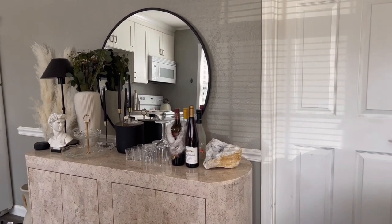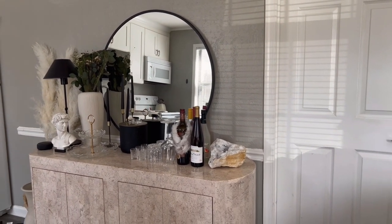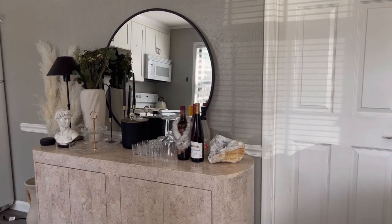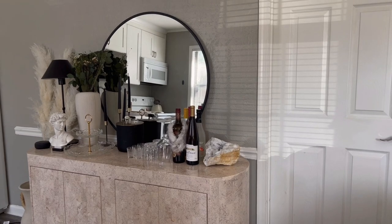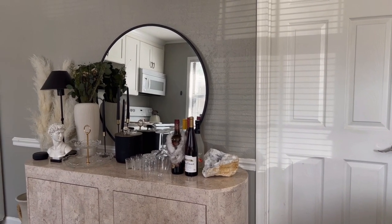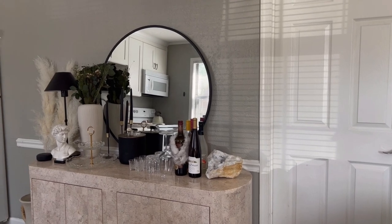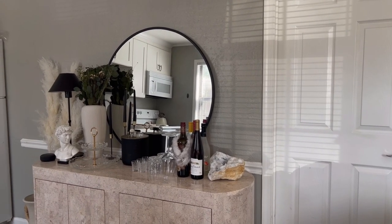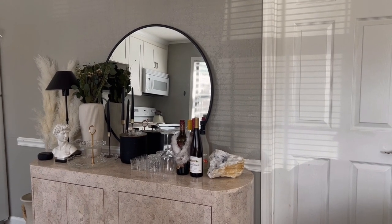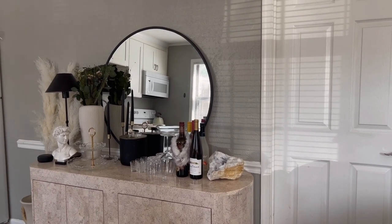So I definitely moved this huge mirror, which I don't think this camera is doing any justice. It was in my vanity area, but I decided to move it here just to open up the space more. And I think the bar with mirrors looks really luxurious, and I just love the look. So I moved this mirror here, and my boyfriend and I absolutely love it.